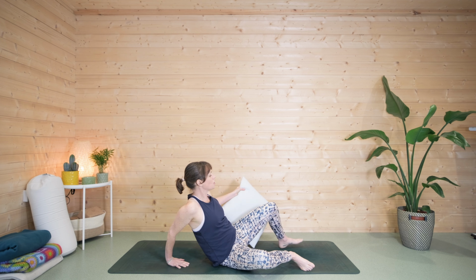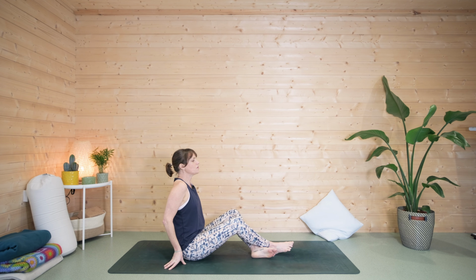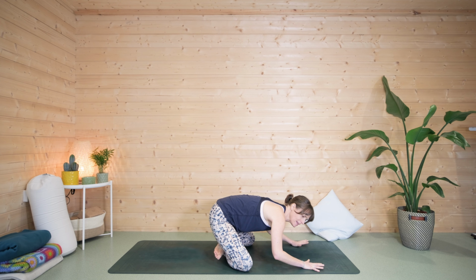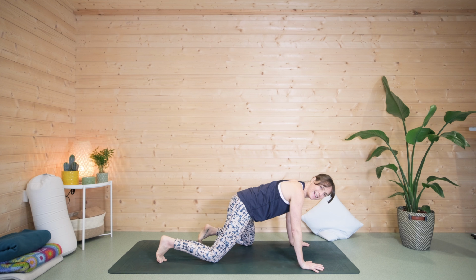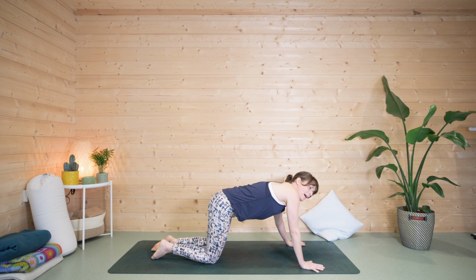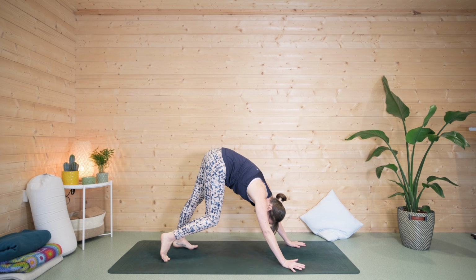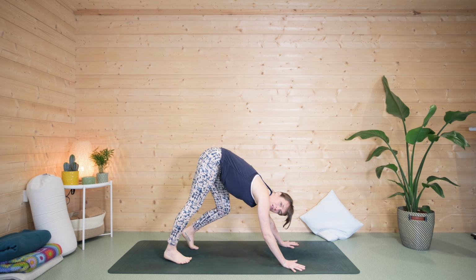If you're sitting on a cushion, you can move it out to the side now. Cross your legs. Take your time and we're going to roll onto hands and knees, however you can comfortably get there. Lean a little bit forward, lean a little bit back. And then tuck your toes, send your hips high, coming to your downward facing dog.